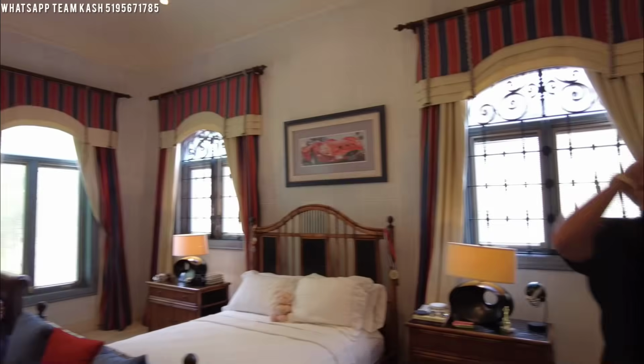This bedroom, high ceilings, and look at this. I'm going to show you this bathroom. The bathroom's pretty cool. Here we go. So you got a little walk-in closet. I wouldn't say little, pretty good sized walk-in closet right here. Okay, nice high ceilings.